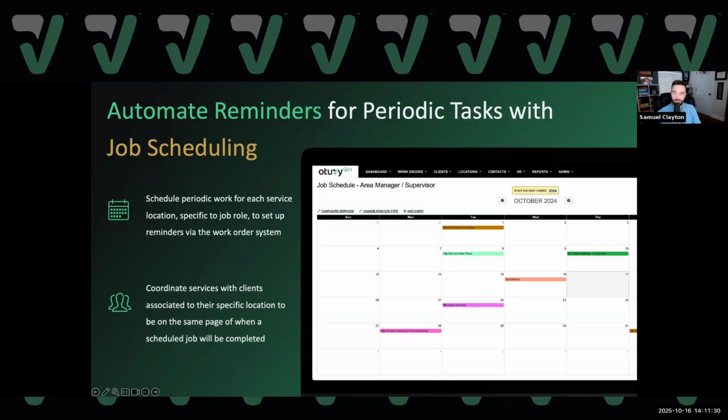So you will select a location in the Otuvy QM dashboard. You will then create a position, and for that position you'll be able to add an event for that position and location. This allows you to schedule periodic work for the location, specific to the job role, and then you can set up reminders where an email notification can be sent, as well as a work order auto-triggering based on that event. Some of the examples you see in the picture here: here's a monthly inspection that is set to be reminded for. Create a work order or send an email notification.